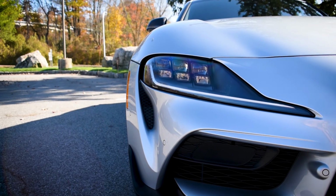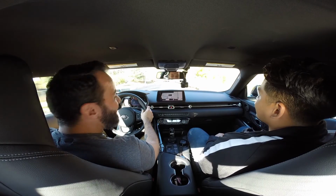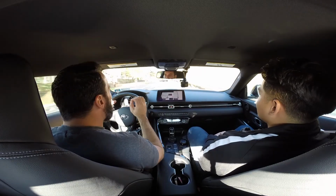So as I see this, I say it's not a Supra, it's not a Supra. But then even in regular mode, you put your foot down a little bit, and you're like, that's some super fun right there, man. That's nice. Yeah. It's so quiet. I'm doing 55 miles an hour. I can't tell my speed.